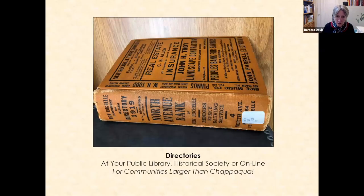Now, normally, like in New Rochelle, I would tell you to go to the directories. Even if you didn't have a phone, these directories had everybody listed, and what they did for their occupation. It usually was the male, and then they would have the female listed, and sometimes their children. As you go through year after year, you'd see widow, and then you'd realize he died, and maybe you can track down his obituary. Unfortunately, these directories do not exist for Chappaqua or Newcastle. I searched. The earliest you have are phone books, and they don't list the occupation, and they start, I believe, in the 60s. So that's not going to help you.